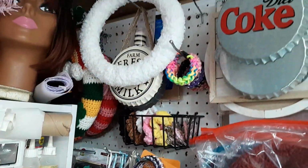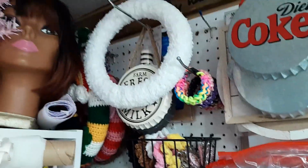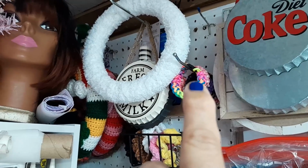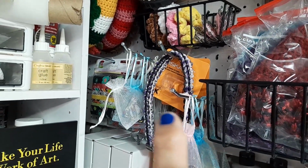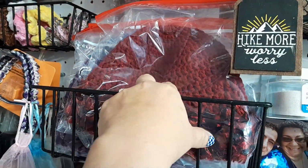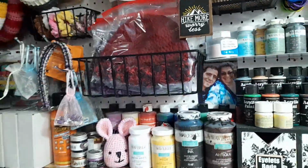And then some of this stuff up here is what I have on my website for sale. The wreaths, where are they? The wreaths right there. These bottle caps, the paracord bracelets, some scrunchies. I'll be adding this dog collar soon. Where is it? There. And then some other stuff. And then these are the coasters that I have for sale on the website. And these are the hats that I have for sale on the website. So I'll link all that information down below.